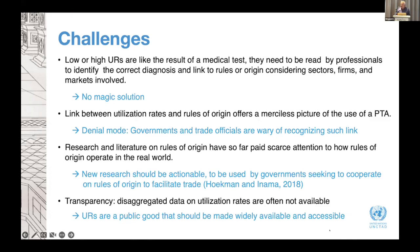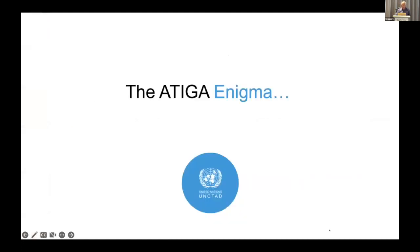Another issue that we need to raise is the fact that utilization rates are not publicly available. We have utilization rates, for instance, that I'm going to show, of the ASEAN free trade area, ATIGA, but we don't have, because they are not publicly available, the utilization rates of free trade area agreements with dialogue partners. You know, all the FTAs that Pramila has been showing at the beginning of this presentation.